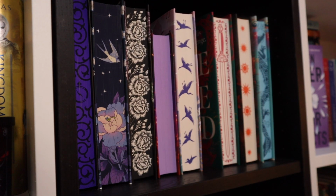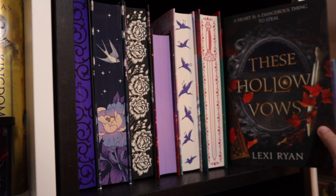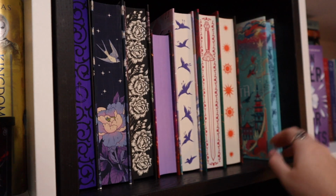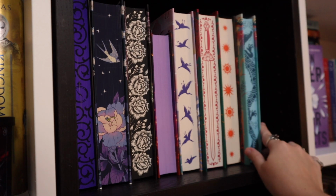This is why I got rid of my Fairyloot, because I would get them and then not read them. Jade Fire Gold. Haven't read it. Oh, look, one that I have read, and I hated this book. These Hollow Vows. I just did not like it. I thought it was so vanilla. The Girl Who Fell Beneath the Sea. Also have not read it, but that is such a pretty book.